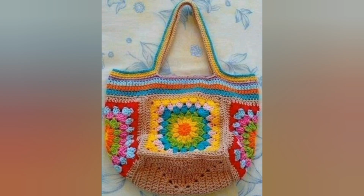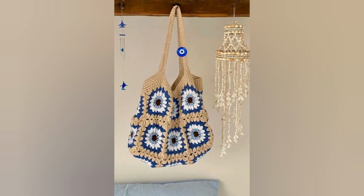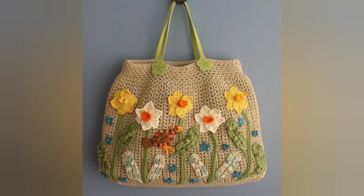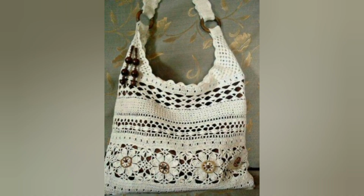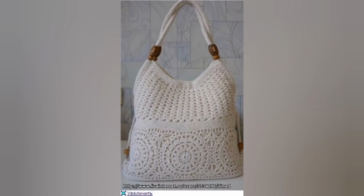Before we get into the list of patterns, let's talk a bit more about crochet bags for a minute. In this video you will see many different beautiful bags that attract you. They're very beautiful. Crochet bags are much easier than you may think. There is no reason to buy bags when you can easily make them yourself. But the truth is there are many different ways to crochet bags. Here are a few methods I have used before.